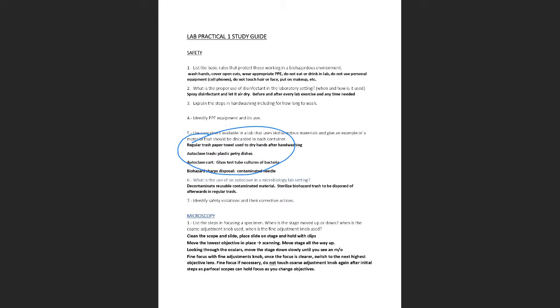The next lab report was on microscopy. Now, this one is a little bit more involved. First of all, you should go over the steps on using a microscope. Do we know which objective we start with? Do we move the stage up or down as we're looking through the oculars to find the specimen? Which knob do we use to fine focus the specimen once we have found it? And then how do we switch to the next magnification? And after we fine focus and find the specimen, we do not touch the coarse adjustment knob anymore.